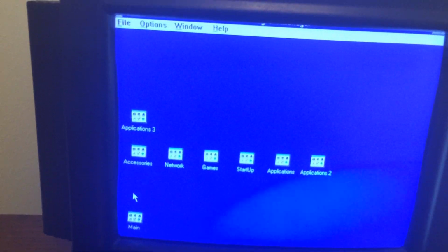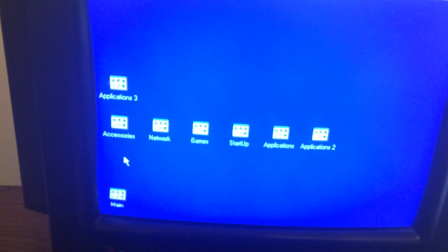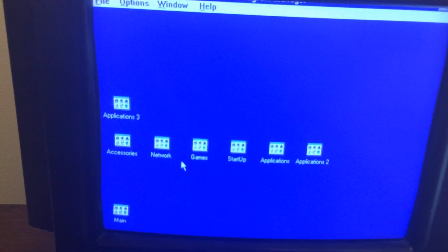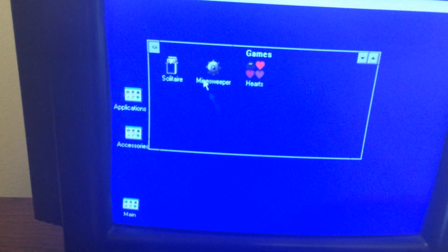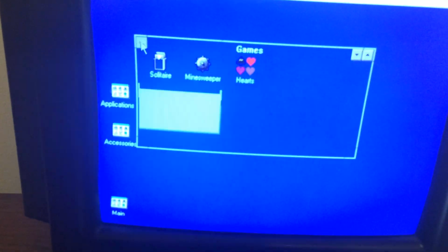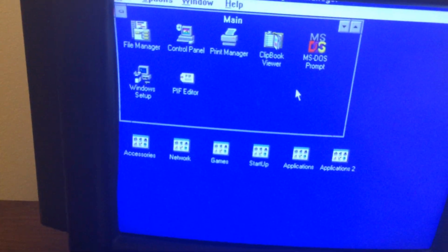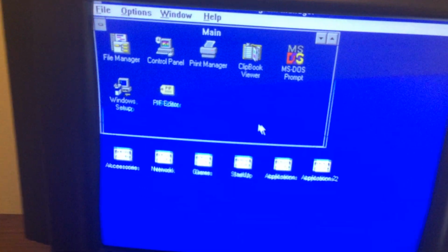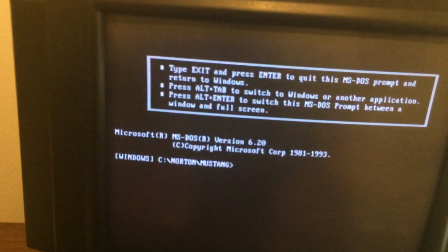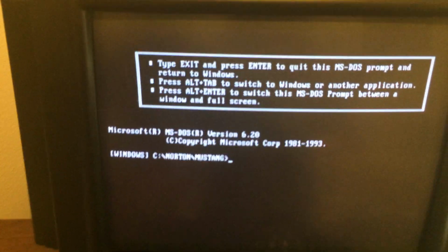You've got the main software frame. You've got accessories, network, games, startup, applications, applications 2, and applications 3. So say we open games, you get the usual 3-pack of Solitaire, Minesweeper, Hearts, all that fun stuff. In the main, you get Control Panel, all the peripherals you need to boot different programs, and then also that's the custom signature for this window.